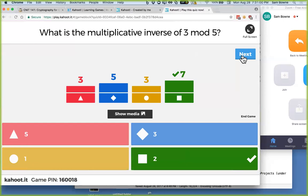3 times 3, what's that? 5, 6, 7, 8, 9. 3 times 3 is 4. 4 times 3 is 12, so it's 5, 10, 11, 12. So 2 is the inverse. 3 and 4 aren't. Okay? It is not very complicated.